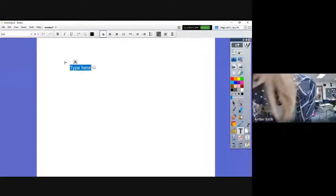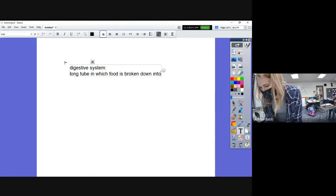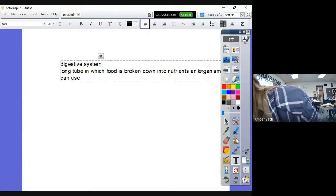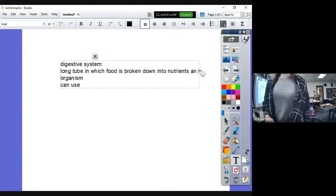Let's see. For you guys, where are we going, present a window, digestive. Kaylee, we're on page 76, and we're writing down a vocabulary word, if I can get my keyboard set up over here on this side. Digestive system, long tube in which food is broken down into nutrients, and I'm going to project it, an organism can use. There we go. Okay, so I guess I'm going to have to sit this way. I'm going to sit facing nobody today. I have my back to the room and teach so I can see the board. That's terrible. Okay. All right.